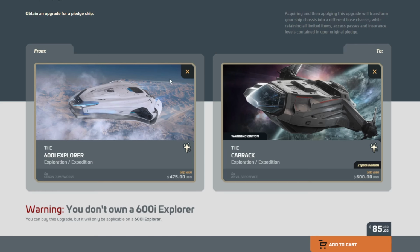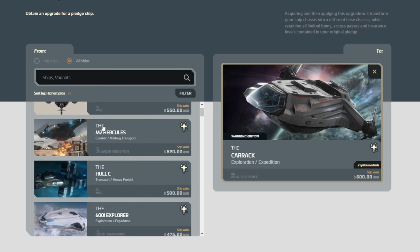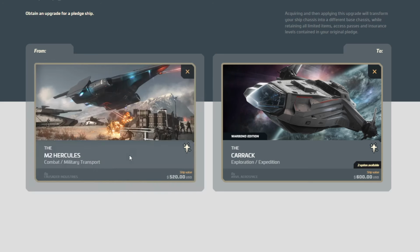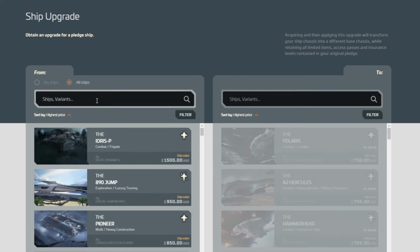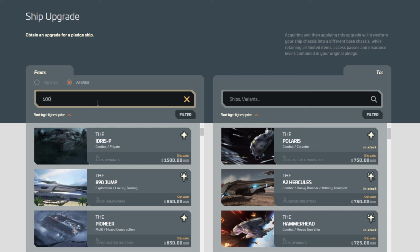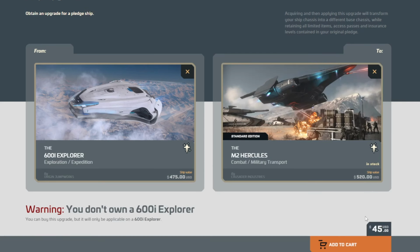What I would suggest instead is doing, again, if you didn't have any of these other 2 ships, I would grab the M2 Herc, just get that one done, and then this is a way you can do it backwards here. So 600i Explorer, right? And then you got to do something that's probably a $45 minimum difference, right? So this would be 25 to get to 500, and then 520 is $45. Yeah, I would hope for the M2 Herc. That's exactly what I would do, right?